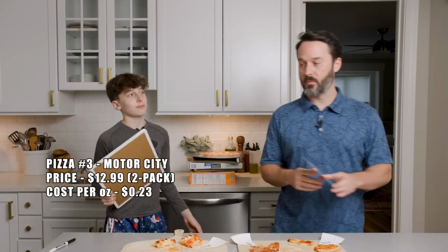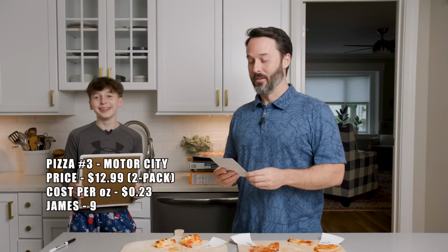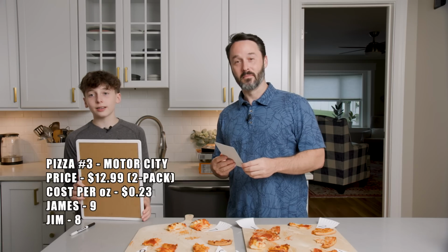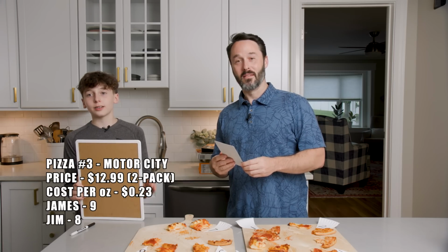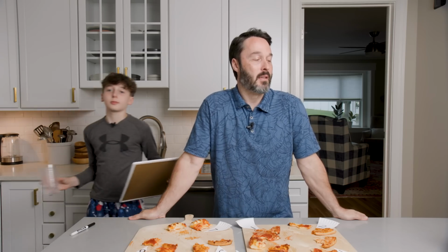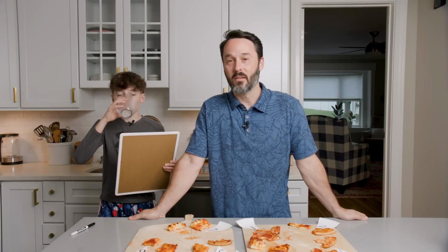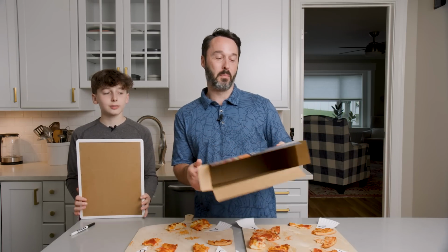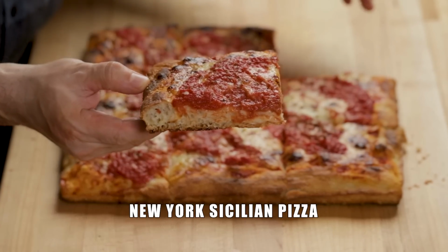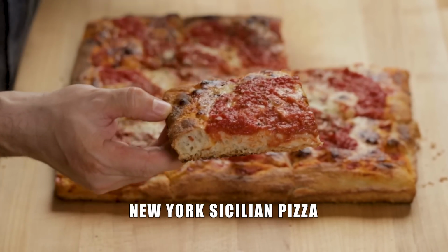What was your score, James? 9. 9, huh? This was an 8. This was my highest score. I actually thought this one tasted a lot like Pizza Hut. Like DiGiorno, right? It did. It wasn't my favorite. I'm usually not into the fluffier crusts, though. You know, I'm not an expert on Detroit pizza, but it's supposed to be thicker than a New York Sicilian. That's like the claim to fame with it.